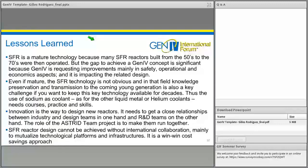So to make this kind of innovation, it needs a close relationship between industry and design teams on one hand, and the R&D teams on the other hand. And this was the role of the ASTRID project team, to make them learn together, to be able to exchange the data and to put them on the same way of understanding each other.